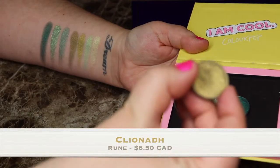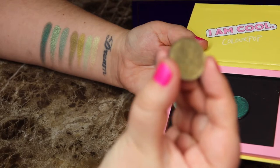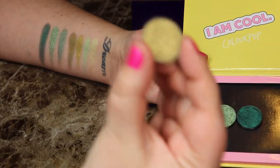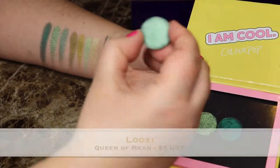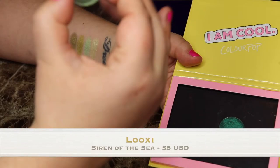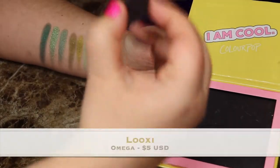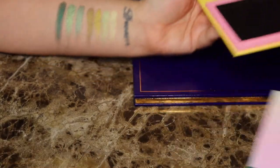Rune from Clionadh. This was what I was wearing in my intro video for my palette declutter. I really like this. It was just that in bronze and crease. Queen of Mean from Looxi. Siren of the Sea from Looxi. Omega from Looxi. So this palette is now full.